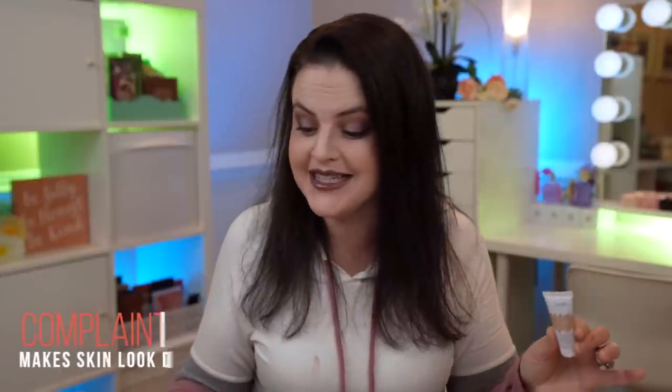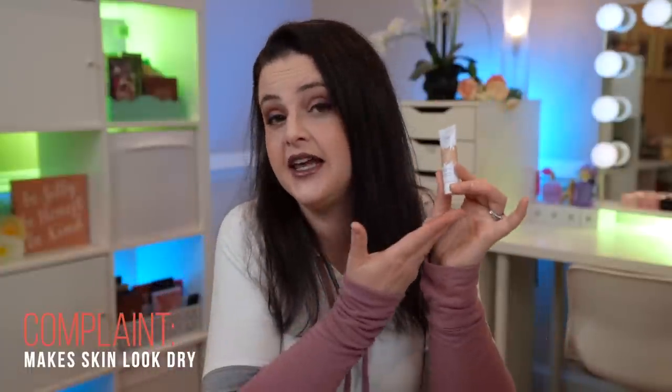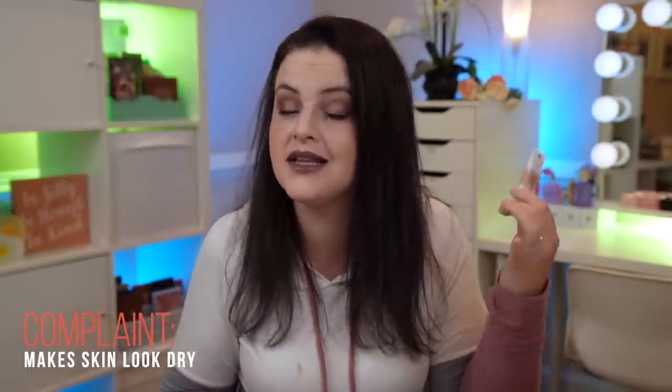And the other thing is I want to look at the complaints people have, which is that the size is very tiny, which obviously we can see. It is definitely, I agree, it is very tiny for $16. And also the product leaves the skin looking dry. So we'll talk about that.